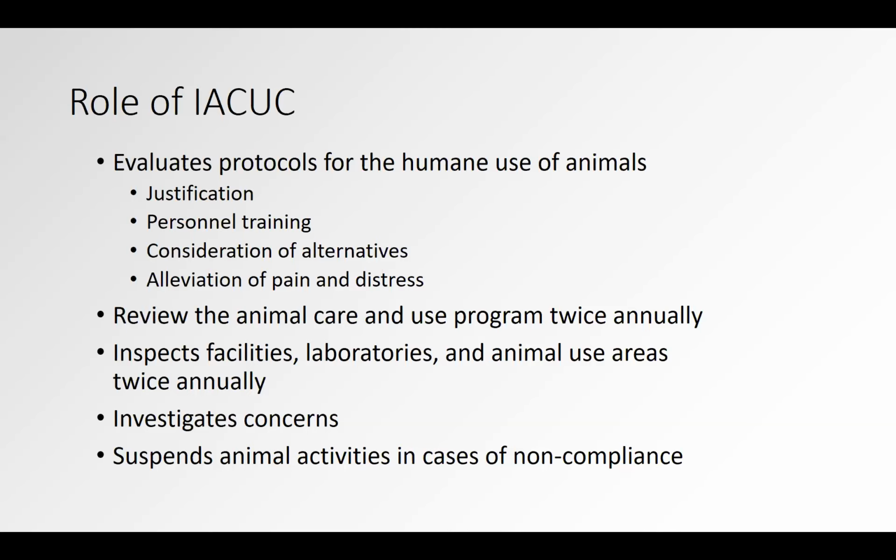In addition to reviewing proposed use of animals on campus, the IACUC is the one that reviews the entire animal care program twice a year. They also inspect every room on campus where animals are used or housed. That's done every 6 months. The IACUC is the one that investigates any concerns that are brought to them regarding the use of animals on campus. And in the event that an investigator is found to be non-compliant with the regulations or with their IACUC protocol, then the IACUC has the power to suspend that investigator's research and report them to the federal government and their funding agencies.